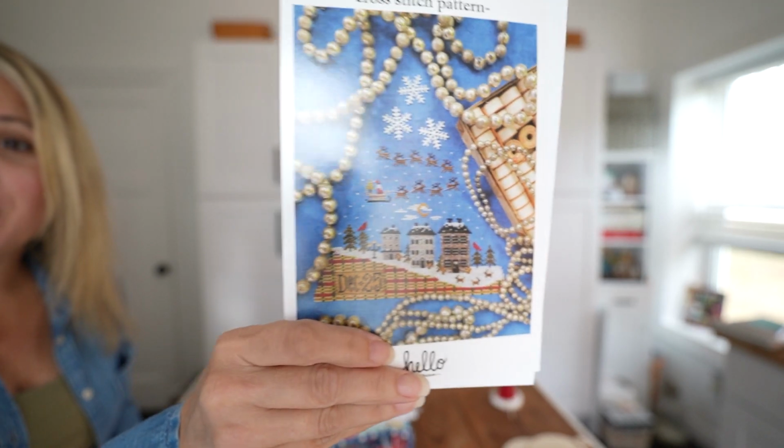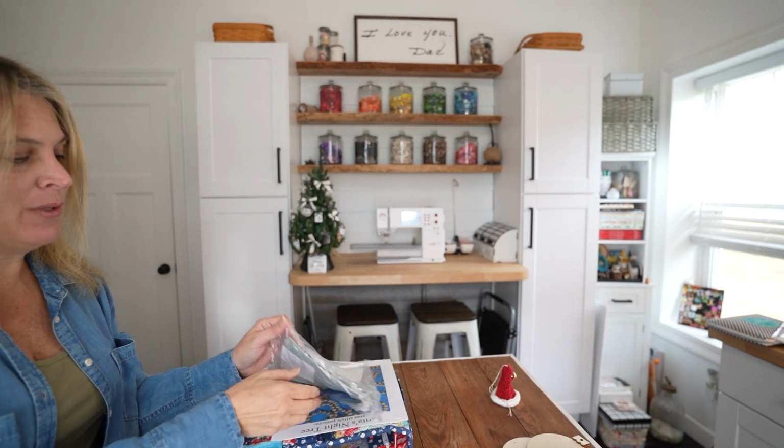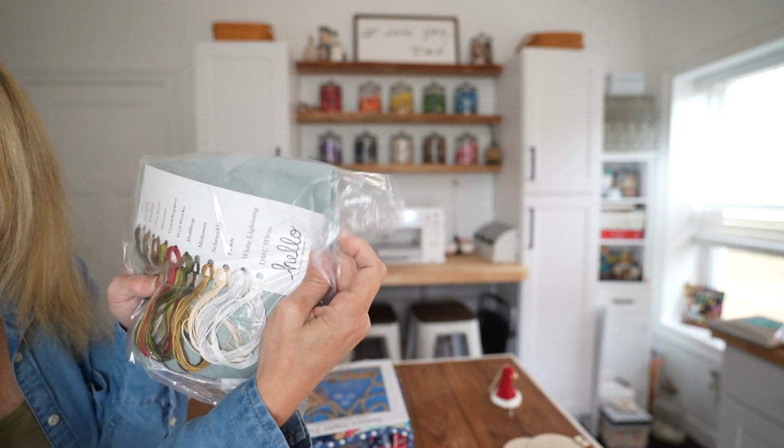I was going to start stitching this at the retreat in Orange Beach, but I was too busy on the other. I kitted it with this fabric, which I knew was the wrong choice. It's like this misty gray-green color, and it's supposed to be Santa's Night.